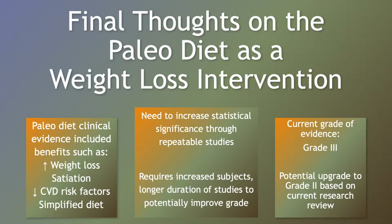The paleo principles compared to maintenance of other dietary interventions provided results pointing to higher levels of satiation and decreased CVD factors. Improved retention of knowledge was also included when paired with additional exercise, counseling, or educational services. Additional research, excluding exploratory or pilot studies, is recommended to improve the significant efficacy of Paleolithic dietary interventions on long-term weight loss and maintenance. An increase in number of participants, duration of study intervention, and consistent methodology will assist in improving the nutritional grade of evidence of the paleo diet from a grade 3 to a grade 2.